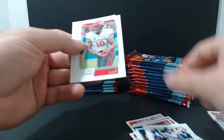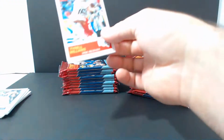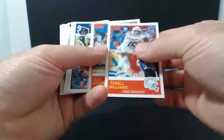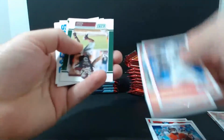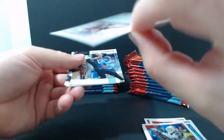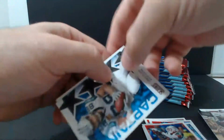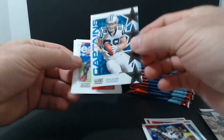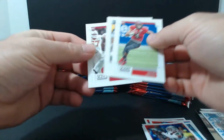Ryan Finley. I think I'm just separating out the inserts here. Kyle Shurmur, Ed Oliver, and Karan Higdon. Tyrell, CJ, Tariq, Robert Foster, Robbie Anderson, Taylor Lewan. Looks like we've got a parallel rookie for Montez Sweat, and a Michael Thomas All Hands. Greg Olsen captains. And our rookies are Antoine Wesley, Devin Bush, and Hakeem Butler.